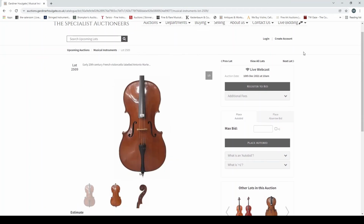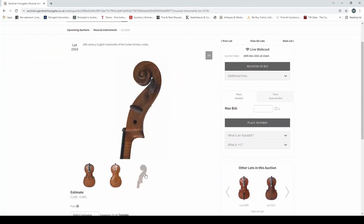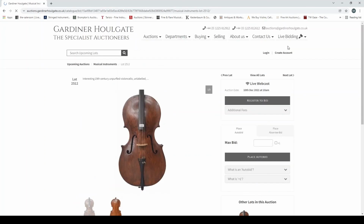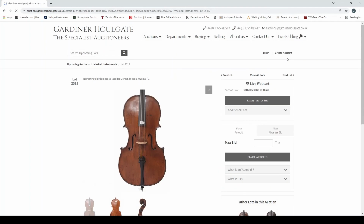Early 20th century French cello. 18th century English cello of the Ferber School. This is quite cool. 12 to 1800 is the estimate. German 7/8 cello. Interesting 19th century unpurfled cello. Another curious one. Unlabelled. Some interesting cellos.